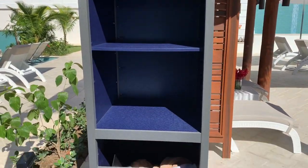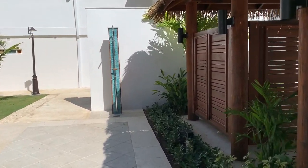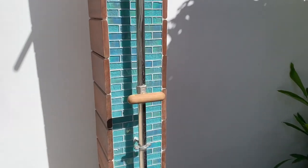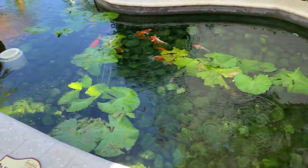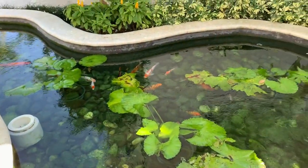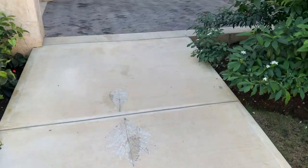Here's the second towel station. They replenish the towels throughout the day. And then if you walk down and behind the little cabanas, there's this outdoor shower and you just pull a lever if you want to rinse off from the pool or the hot tub. Oops, got wet. And then right outside the building is this beautiful pond of koi fish. You can't feed the fish, but they are beautiful to look at and just add to the overall ambiance of the Chequers building. It was an absolutely amazing stay.